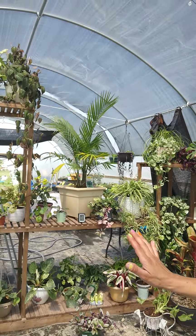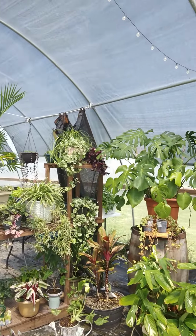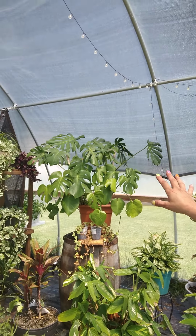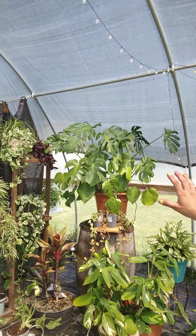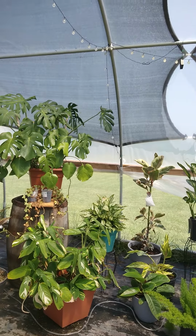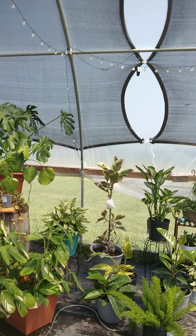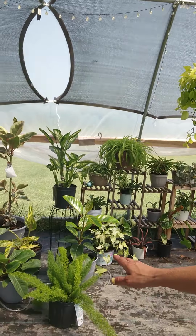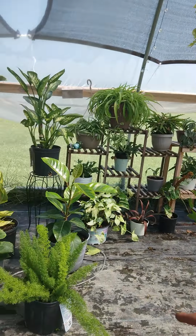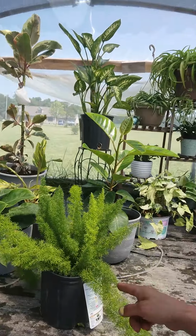So my plants are actually starting to look pretty good. Let me just slowly take you through there. That Monstera, man, is taking off in here. I'm loving it. Some of my other ones were not doing so well in the cellar. They're finally starting to take off. Let me move this, you guys. My Foxtail Fern is looking amazing.